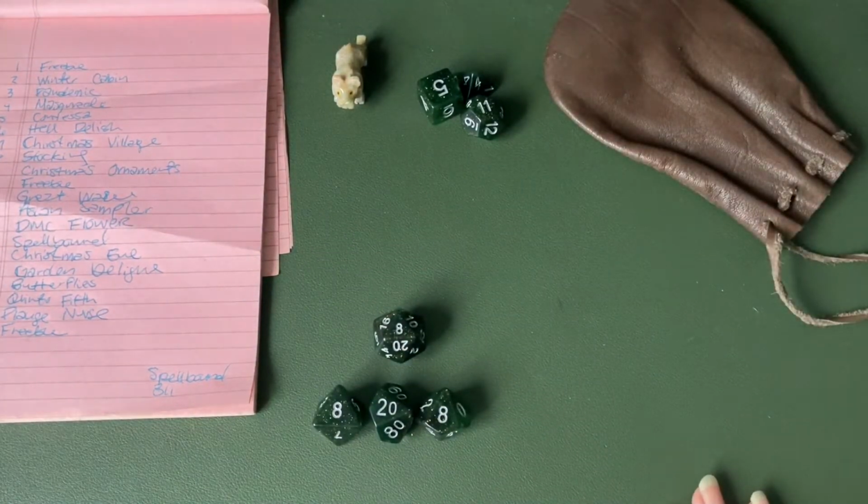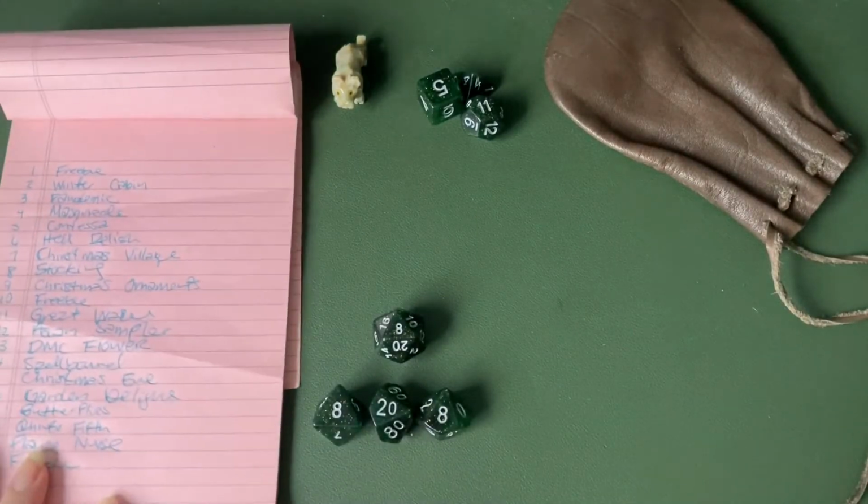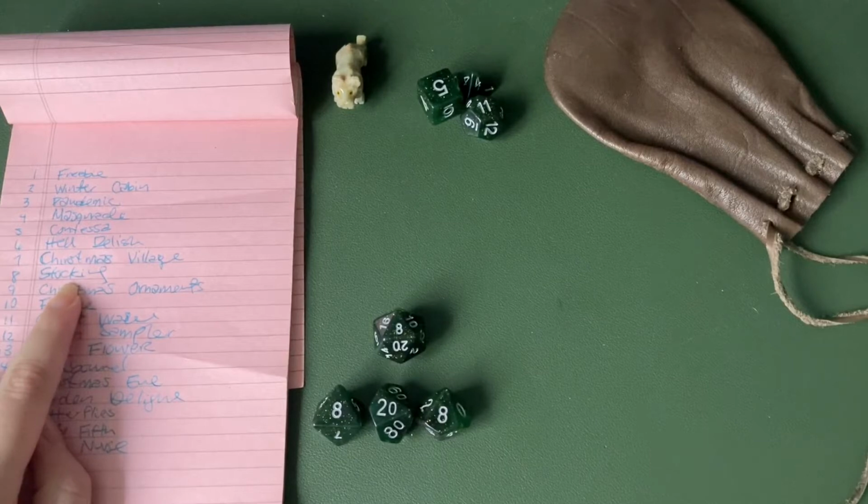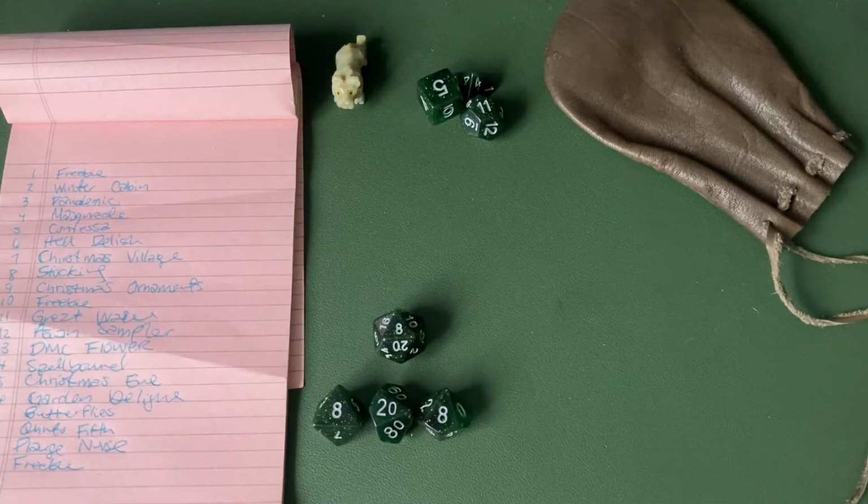Lots of 8s. So number 8 is my Christmas stocking. And that will be my Oracle October assignment. Now that we have our Oracle October assignment for the week, you can feel free to join me if you want. All you have to do is list 1 through 20 on your WIPs, and then I will show you what I roll every week, and then you can stitch on that project if you need some motivation or anything.